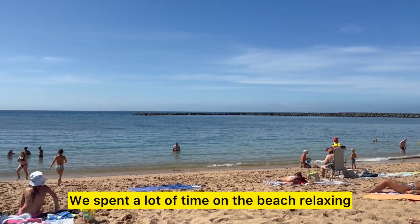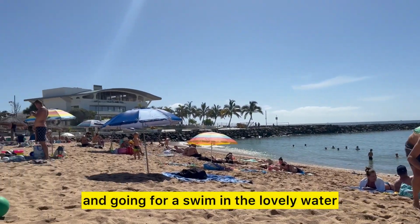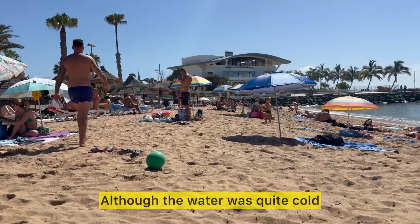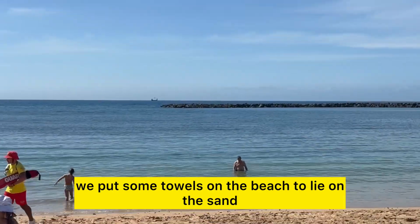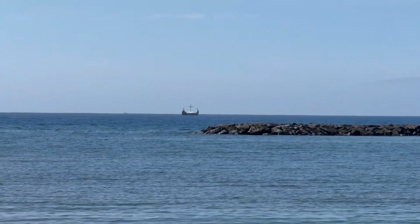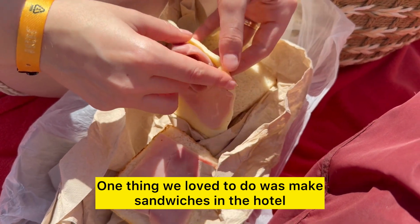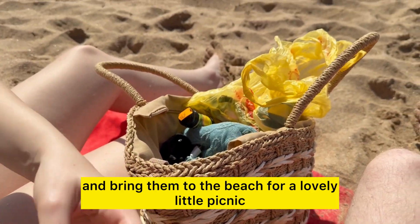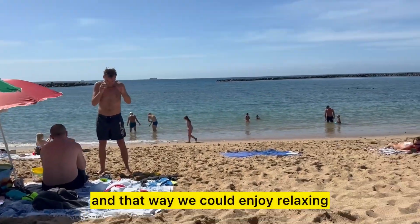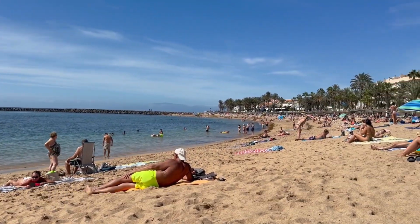We spent a lot of time on the beach, relaxing and going for a swim in the lovely water, although the water was quite cold. And you can see here, we put some towels on the beach to lie on the sand. One thing we loved to do was make sandwiches in the hotel and bring them to the beach for a lovely little picnic. And that way we could enjoy relaxing and eating our food on the beach.